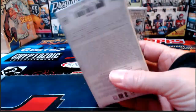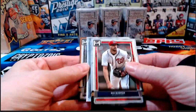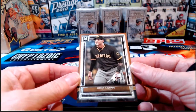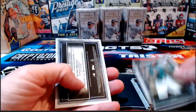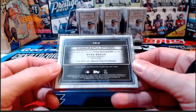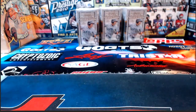Well, Bobby B, that is true. He says you're not guaranteed to get a case hit in a half case break no matter what, whether they're loose boxes or otherwise. Well, that is true. That is a valid point. But if it were, say, for instance, the back half of the case, you would be able to say, okay, well, in the first half we already pulled it. Or, no, we didn't, so it might be in this half, that kind of thing. Padres, Manny Machado. Whereas, of course, in a loose box break, you literally have no idea what you might find around the corner. It is a Ryan Braun for the Milwaukee Brewers, numbered to 99.